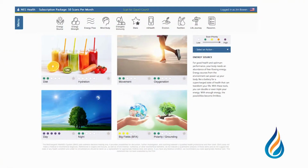Now, here are some quick tips so you can understand what you're seeing in the scanning software. Firstly, we have the energy source screen. Now, this shows us the way that the body field is able to receive its power and how the body field is responding to those energy sources, i.e. how it responds to diet, oxygenation, movement, light, and the Earth's magnetic fields.